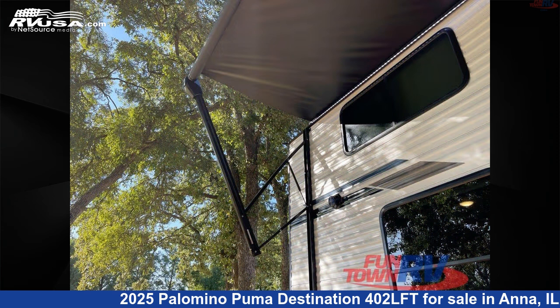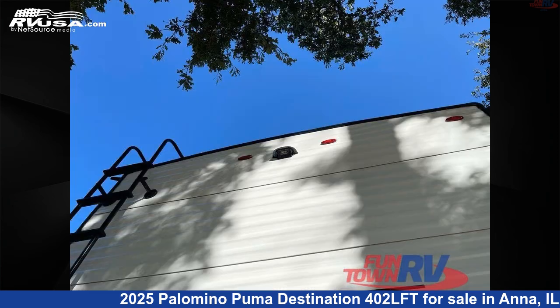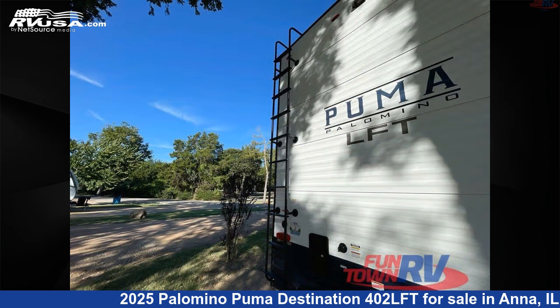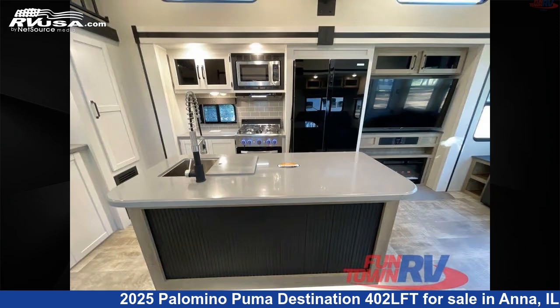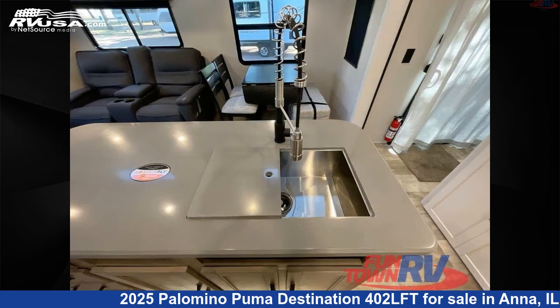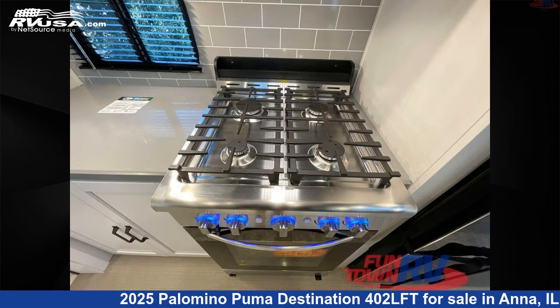This new Palomino is 42 feet 0 inches in length and features a granite interior, sleeps 8, slide-out, and 43 gallons fresh water capacity. The floor plan layout of this destination trailer features bunkhouse, front living area, kitchen island, loft, rear bedroom, 2 entry/exit doors.